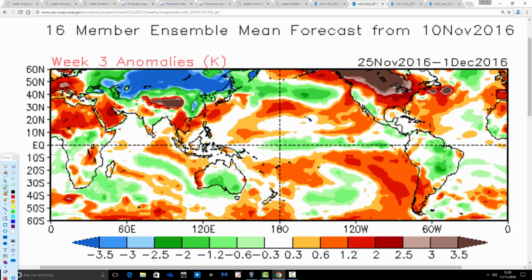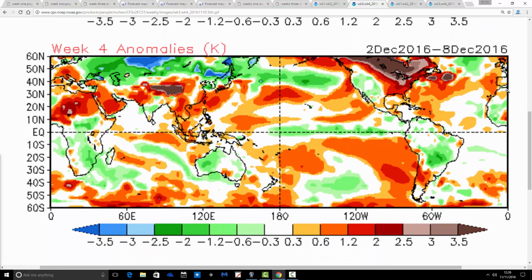Now, week 3, where we've got all that ridging to the east of us, probably drawing in southeasterly winds, the model is still showing milder than average for that week, 25th to the 1st of December. I think that would be colder, because I think the flow would be off the continent, and we would be expecting frost and fog to be coming through at that point. So expect that to be a colder week there at the end of November.